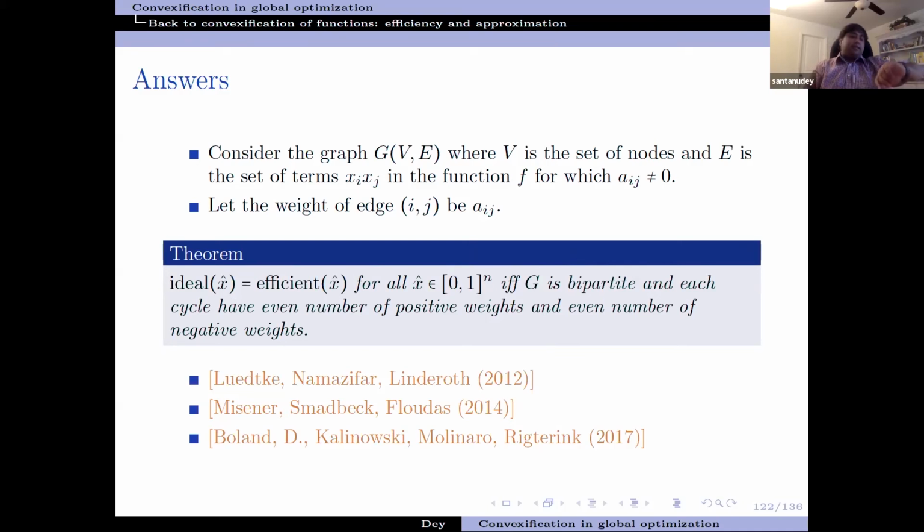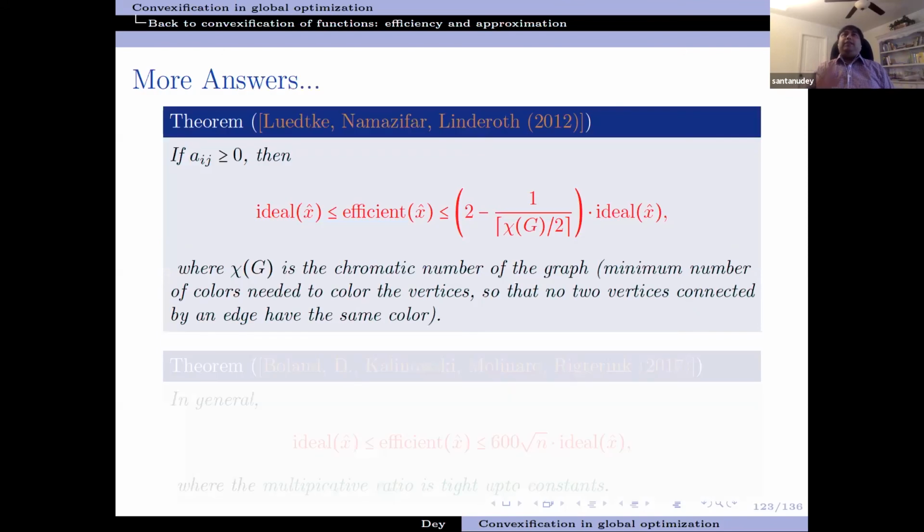Let me at least state some more very nice results. In particular, this result that is one of my favorite results by Jim and their student Mahdi and Jeff Linderoth, which says to look at the case where a_ij's are non-negative. So remember, in that case, we proved that the concave envelope from the McCormick is the same as the actual ideal concave envelope that you want, but it's not true for the convex envelope.